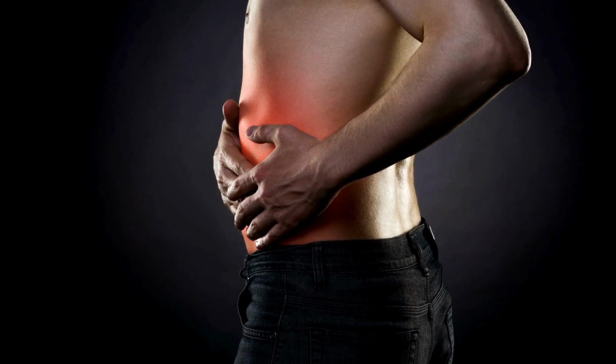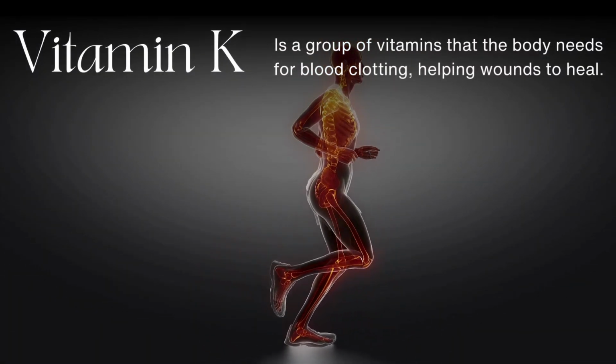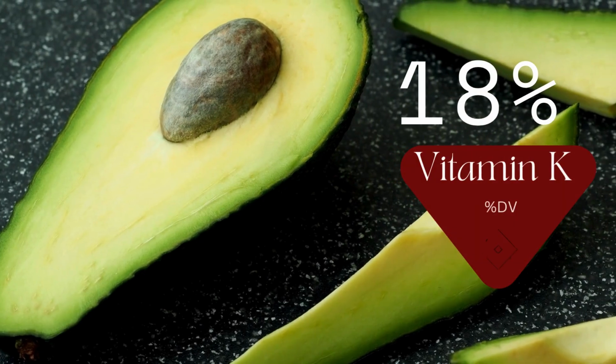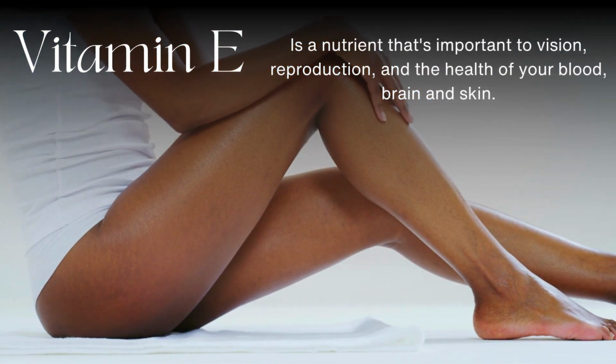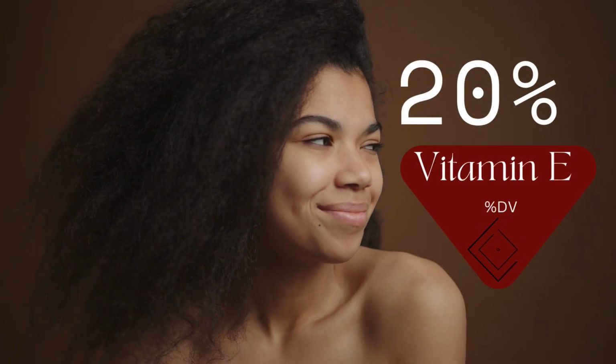Avocados are particularly high in vitamin K, vital for bone health and blood clotting, and comes in with a whopping 18% of your daily recommended intake. Want healthy skin? Well, avocados are packed with vitamin E, with 20% of your daily value, and it is a potent antioxidant that helps protect cells from damage.